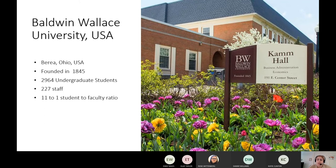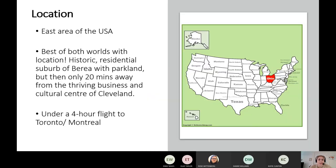So just to give you a bit of information on the presentation about Baldwin Wallace and the wider area and what you can expect really when you go. So it's in Ohio in the USA. It was founded in 1845. There's currently 2,964 undergraduate students and 227 members of staff. So it's quite small, really. And there's an 11-to-1 student to faculty ratio. So you'll be in good hands.